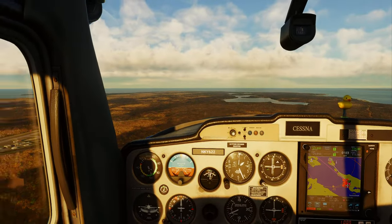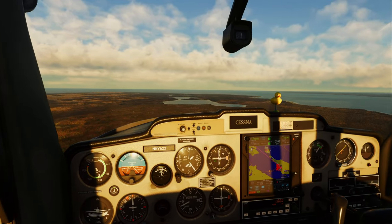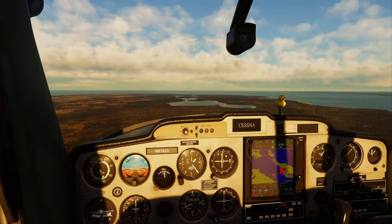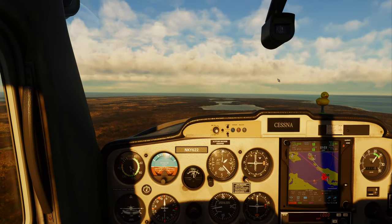Touch and go, full stop. What's the plan? Touch and go. We'll do a full stop at our final airport. No tower. It's a Mackinac.